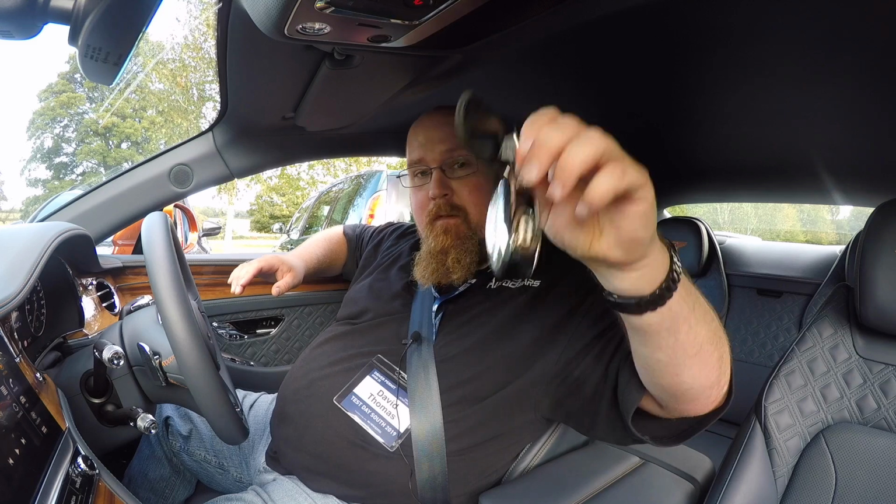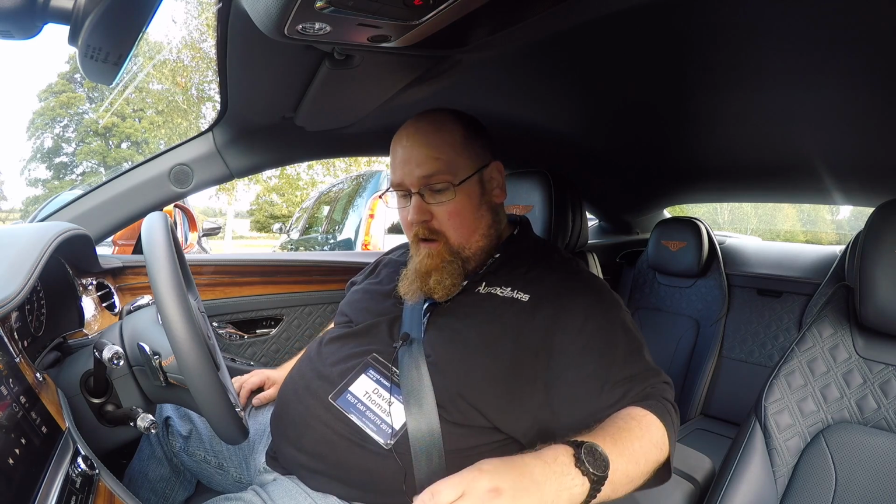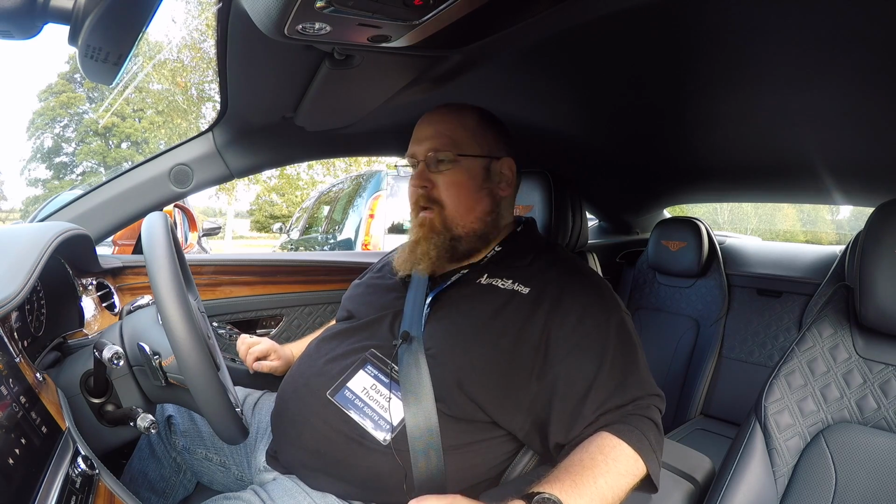So I've finally got the keys, just to prove it. Look, there they are. I've got the keys to this Continental GT. It is the W12 version, and I think it's time we take it for a bit of a drive. So, 6 litre W12 twin turbocharged. Let's see what that sounds like. Well, yeah. Oh, okay, that's giving me some goosebumps.